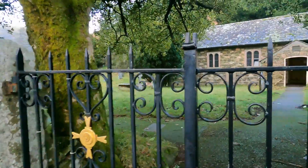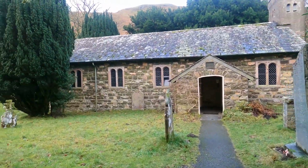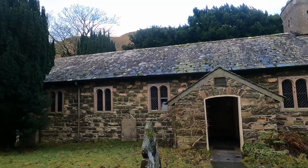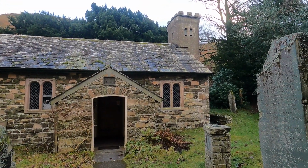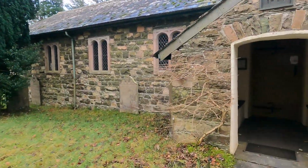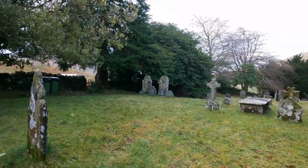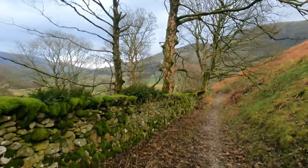Look at this wee little church. Oh, look, there's a bench and everything for our lunch. How cute is this? It's like the weirdest little church ever. Should we go inside? Yeah. Gonna have a quick look inside. Rebuilt 1845. We're not going inside, you know. We won't go inside today. I'm going to enjoy some lunch now. That's the plan. So we've left the church behind.